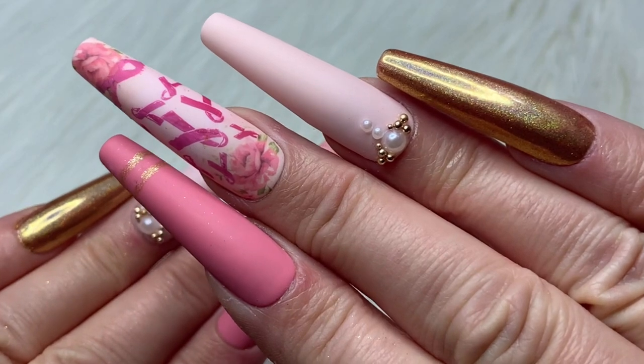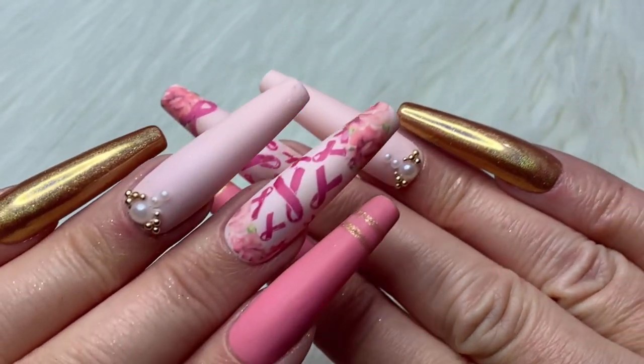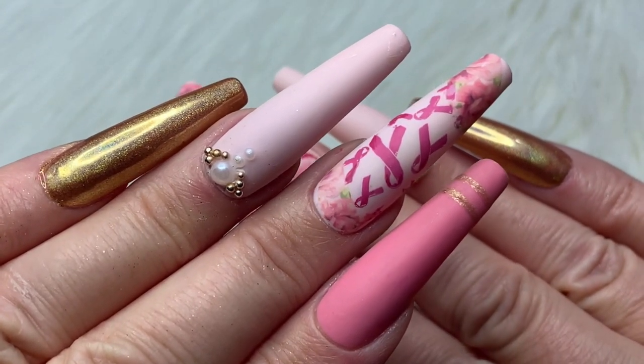Well, I hope you guys enjoyed watching this video. I love how these breast cancer awareness nails turned out. I think they're so pretty. And of course, I had some inspiration, but love them.